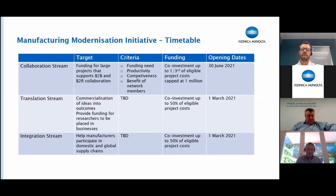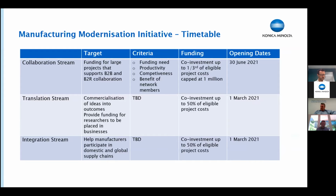The other two streams, where the details and the criteria are still to be designed and released, is the translation stream. The intent of the translation stream is to target the commercialization of ideas into outcomes, and to provide funding for researchers to be placed in business. So the initial design, or some of the initial details that I've seen, is there'll be a cap or a lump sum payment for any businesses that want to take on researchers to put them into their organisation to research new manufacturing technologies, or engage in some form of R&D.